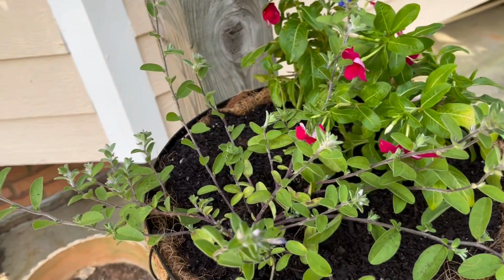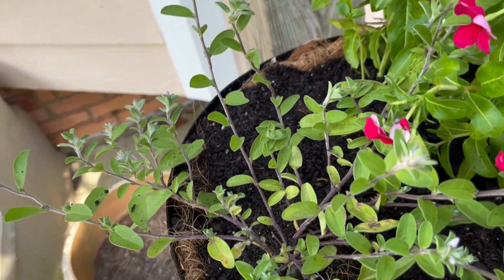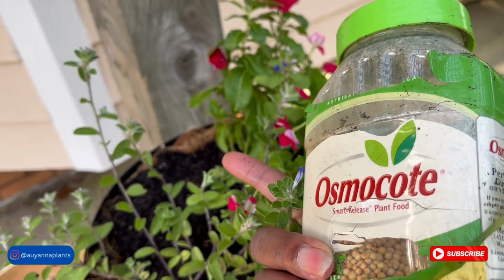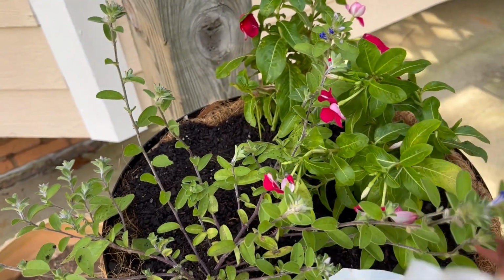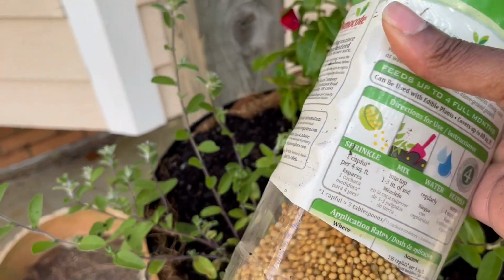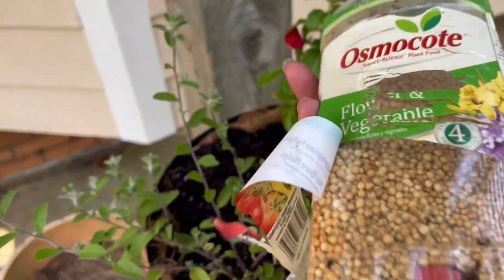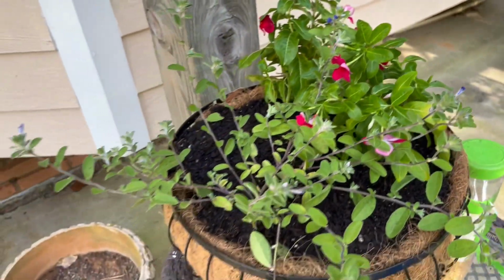So basically what I did is I put some potting soil in here, and I put some compost in here, and this is Osmocote that I added. It's like a slow release plant food right here. Don't worry about the sun. The sun is just taking this off. But anyway, added that. Now let me tell you about these flowers.